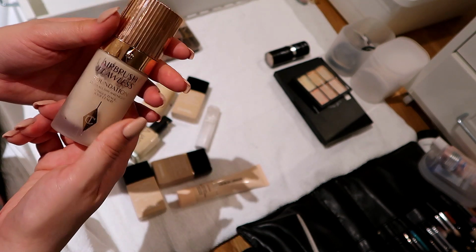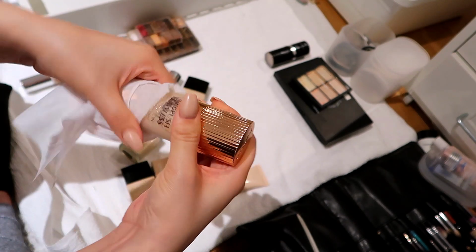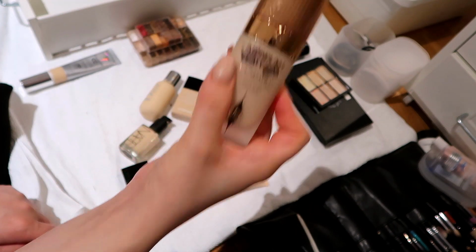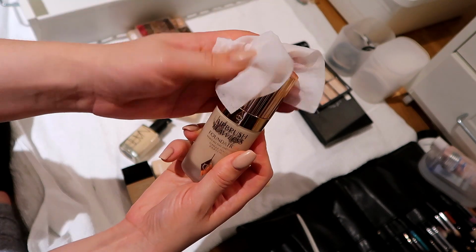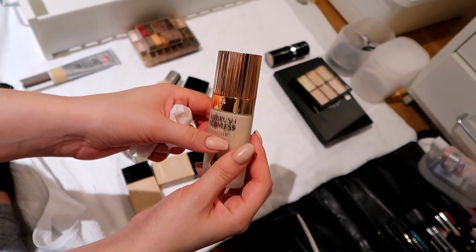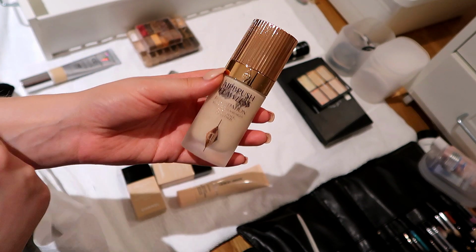Next I have the Charlotte Tilbury. Oh, these are so dirty. I have some wet wipes. It just drives me nuts trying to organize something and then it's all really dirty and gross. It does say 12 months and I've had it for a touch longer, but I don't think I care. I find that liquid foundations can go a little bit longer, as long as they don't smell bad or weird or separate. So I'm definitely keeping this one because I think it is a really, really nice foundation.